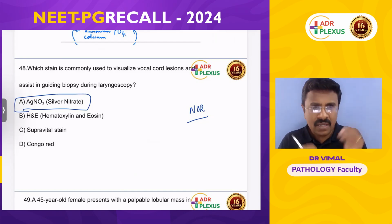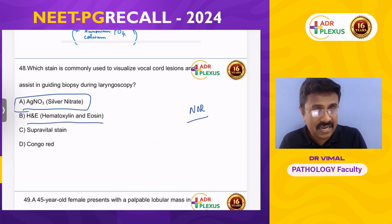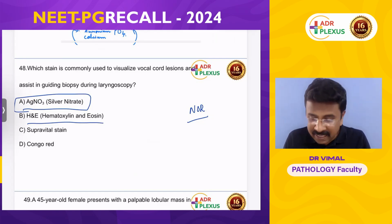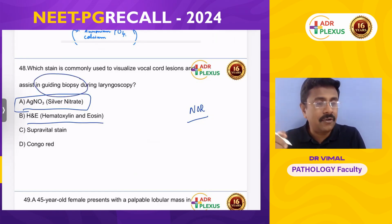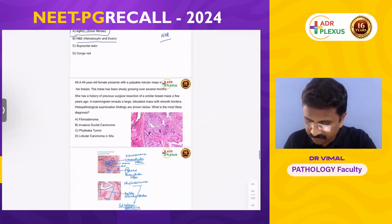This AgNO3 will be helping. Much of the information, actually, comes after biopsy, when the H&E staining and other stains help, but during the biopsy, in guiding the biopsy, they have to decide which area to take the biopsy from. For this, the silver nitrate stain will be helpful for you.